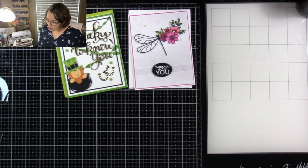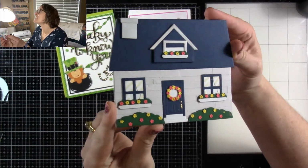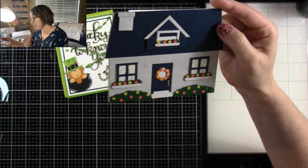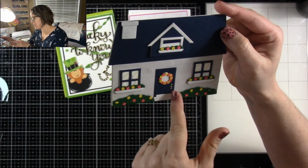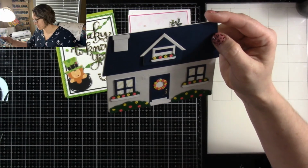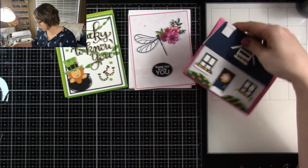Next, we have one from our own Mayhem. We've got Tara here. Look at that. Is that not super cute, with the tiny little flowers? Oh my gosh, and you made a little wreath. Even the little door handle is gold. It's just precious. I love that. And is that from Honeybee Stamps? Because that is darling. So cute.